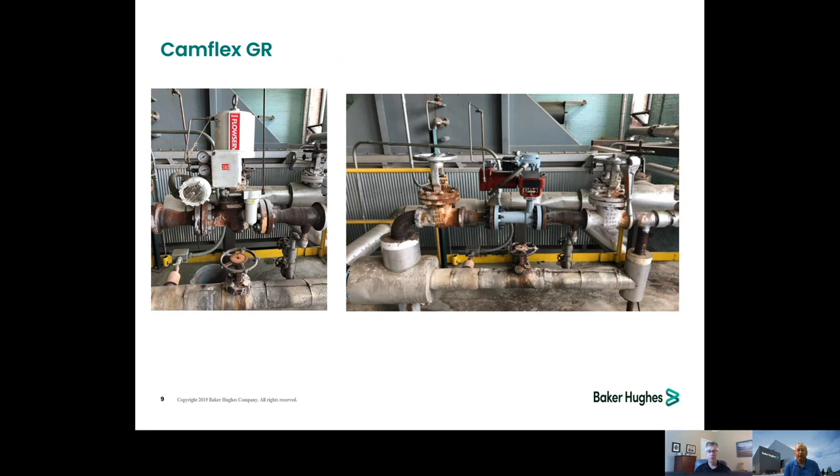And you can also see this is actually a very clean installation. There's lots of space around that valve. But as I said, often there'll be overhead restrictions or some other equipment around that makes it very tight. But you look at the right-hand picture, where now the same installation with the Camflex valve installed, and you can see how there's lots of room around it. The valve went in easily. You can position it such that you can always get clearance between the other devices.